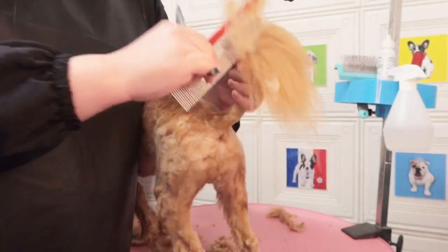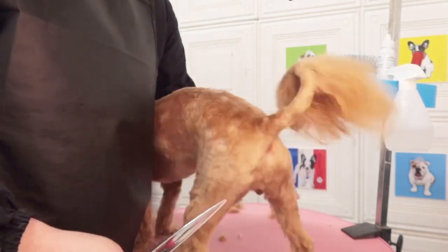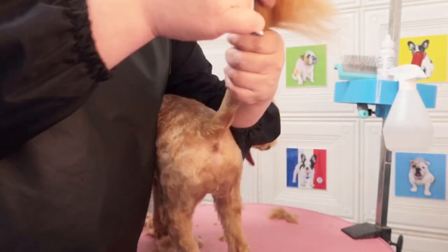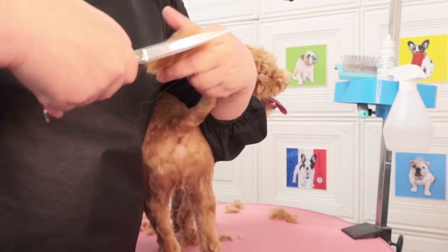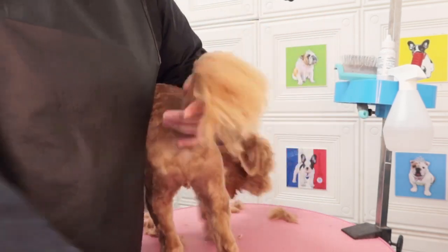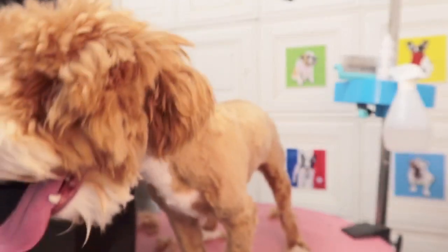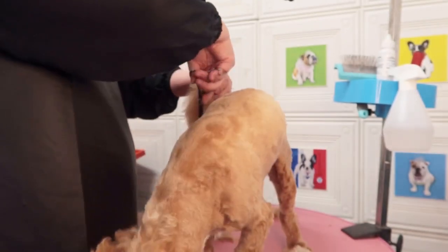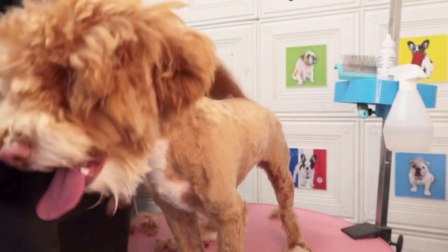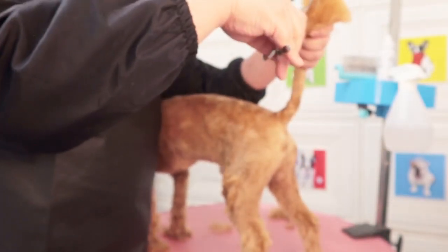This is the only part that's fluffy now. But because it's so bald on the body, we are going to shorten it a bit. I think we've had enough. Yes, we're gonna finish him very fast so he's not too anxious. I think he's getting a bit anxious.